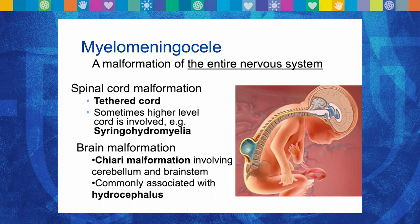And if you have the spinal cord exposed on the back, there can be an exit of fluid that normally surrounds the spinal cord. You can imagine that happens throughout the development of the fetus, and then that pool of fluid through the back affects all the way up top to the brain.